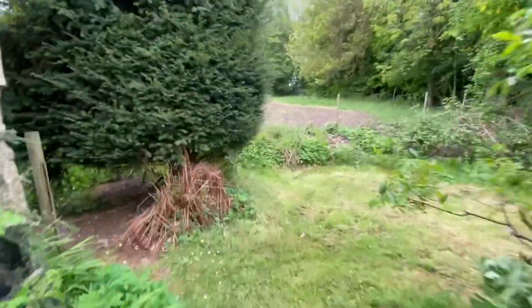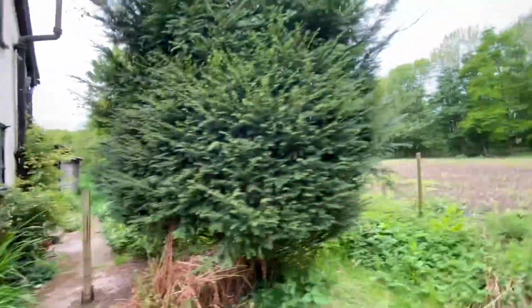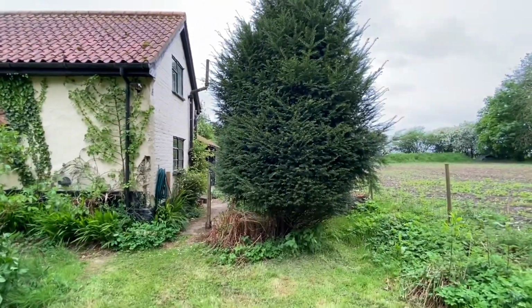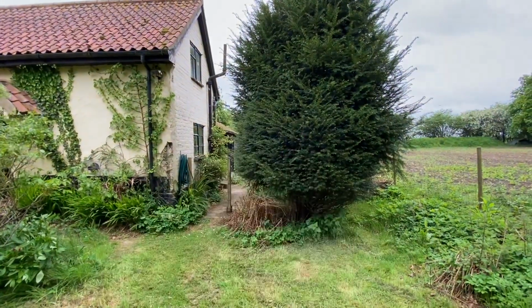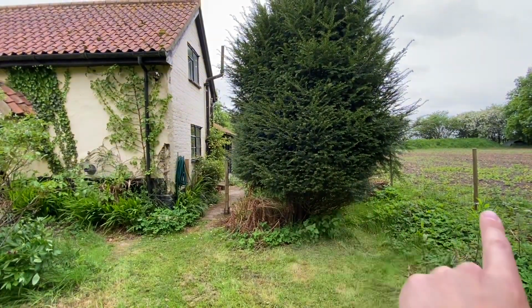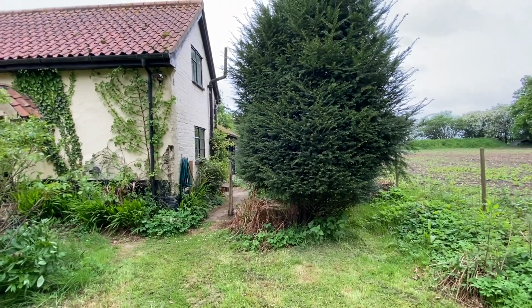Please excuse the dull day. The weather didn't get the memo that I was filming this today. So I'll just widen this view up to give you an idea of the amount of space on the side. So this is where I really think there's the potential to extend out to the side here. The boundary of the property runs along there to my right. So you can see that there's a few meters of area to extend into.